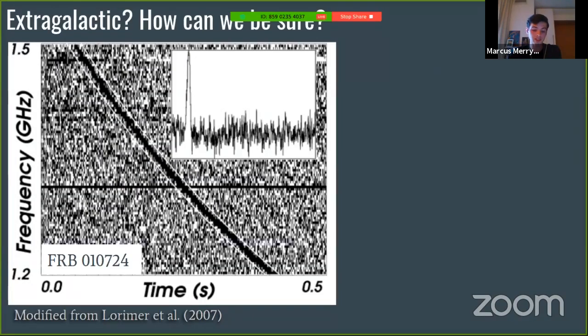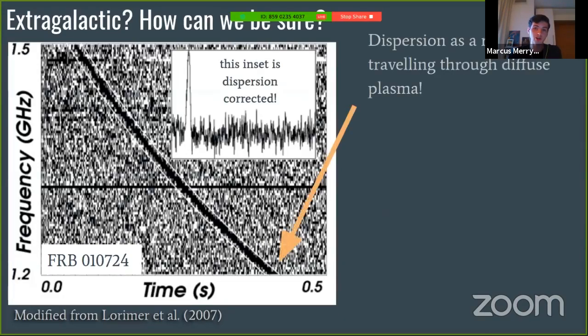So the most important aspect of this plot is that the radio emission doesn't all occur at the same time. It's actually lower radio frequencies arrive later compared to those at higher radio frequencies. This is an effect we call dispersion, and it comes as a result of the radio emission traveling through diffuse plasma in and between the galaxy towards us. Note that the inset plot is dispersion corrected and then sums up all the frequencies, so you don't see any sort of sweep in that inset plot.